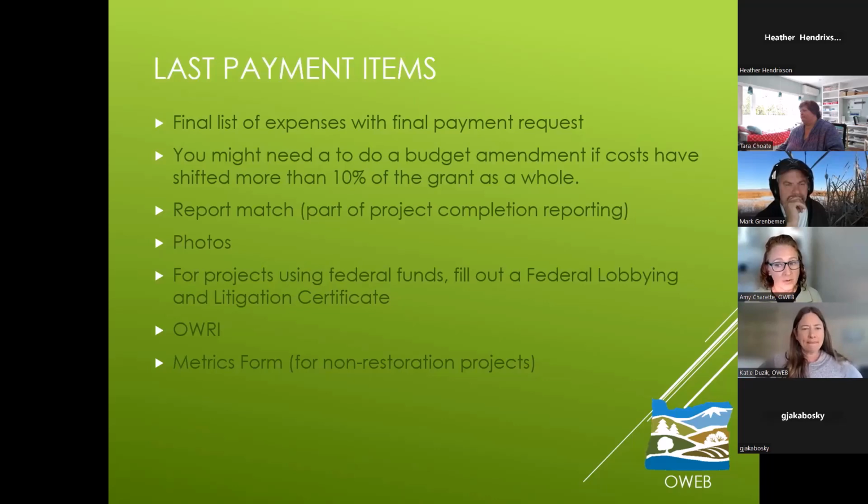So another item will be reporting of match. That will be part of the project completion report. And then any projects that use federal funds, you'll fill out the federal lobbying and litigation certificate. Project completion report will be due, which is done online through Augmus, and you'll find requirements of that in Exhibit C of your grant agreement.